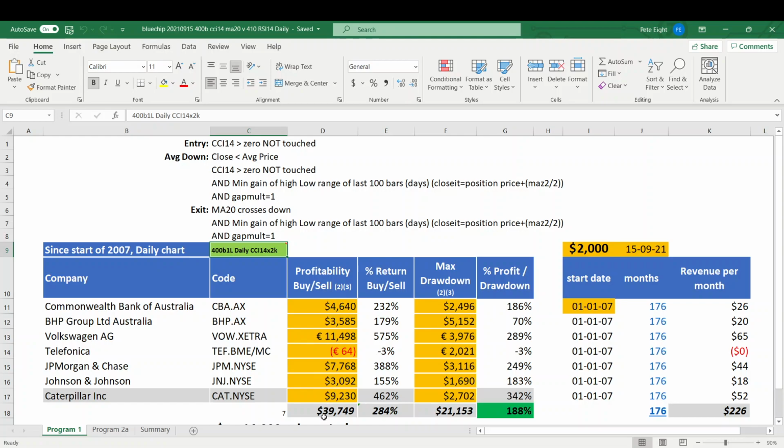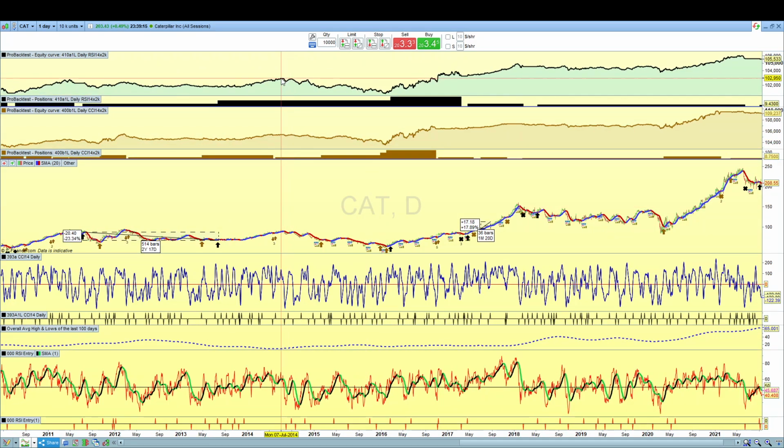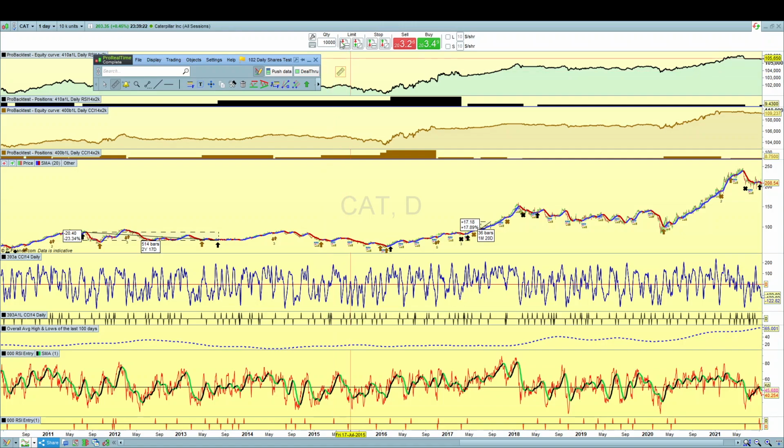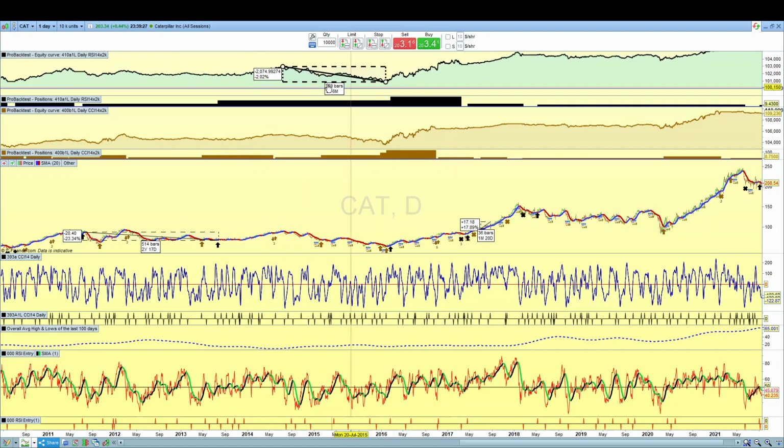So this is the results of that in terms of the profits for each of these shares and the drawdowns required for each of those. Now the drawdown is simply, if you look at it here for example, from the highest profitability point to the lowest profitability point. So in that little example, the highest profitability there to the lowest there would have been 2% or $2,074. That's our drawdown.